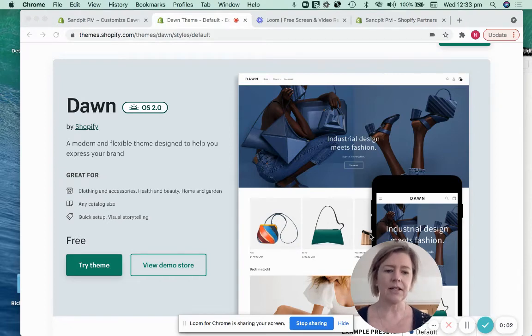So it's likely that you've seen in your inbox emails from Shopify to say that they have launched Shopify 2.0. And you may now have started to receive emails from your theme developer to say that they have updates available, or they are bringing out new themes that are compatible with Shopify 2.0. So I thought I'd just jump in here and quickly go through what 2.0 is, the benefits of it, and what you need to do as a store owner.